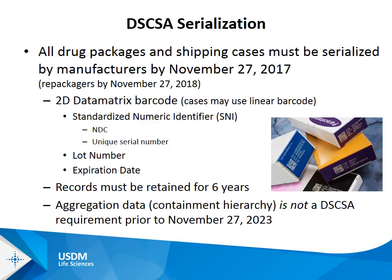The DSCSA does not require manufacturers to provide aggregation data to their customers, at least through 2023. Aggregation data is the serial number-based containment hierarchy of a given shipment, and it is used for sellers and buyers to allow them to identify exactly which package level serial numbers are contained within a given serialized container without needing to open that container. However, to meet the DSCSA, there is never any need for companies to do that, so aggregation data is not even an implied requirement. But I also contend that manufacturers will be better off collecting aggregation data for their own internal use. You just don't need to provide it to your customer.